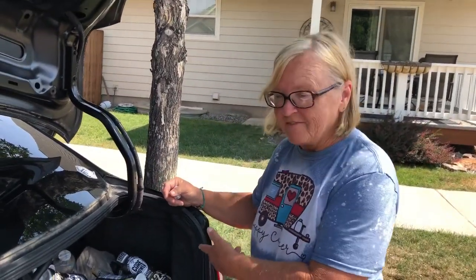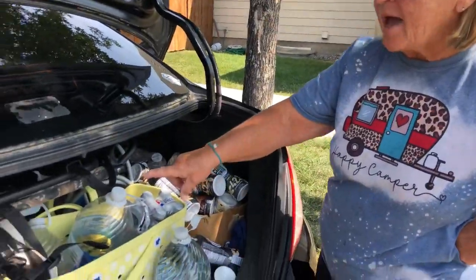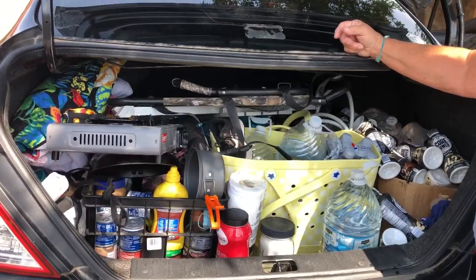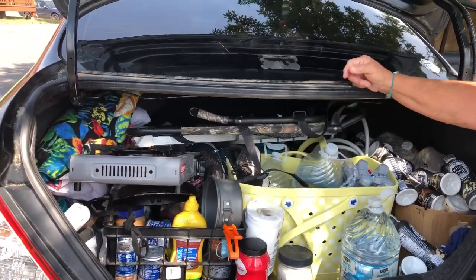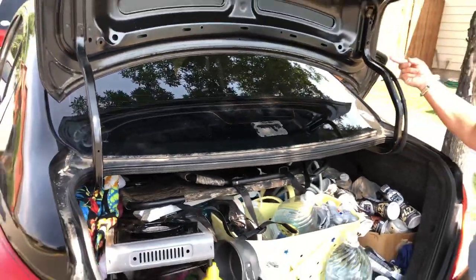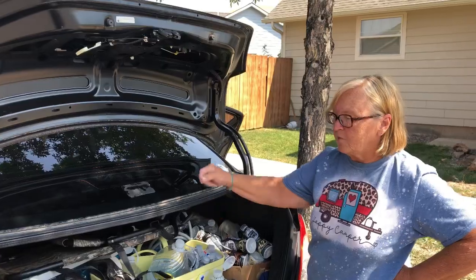So there's half of my food. That's half of my trunk space. But like I said, my shower's back there. My lantern that I haven't been using, my USB lantern, it's back there. One of my USB fans, because I have that rechargeable one now up front. This stays clipped on my seat belt. I use it, but I have the other one in case.